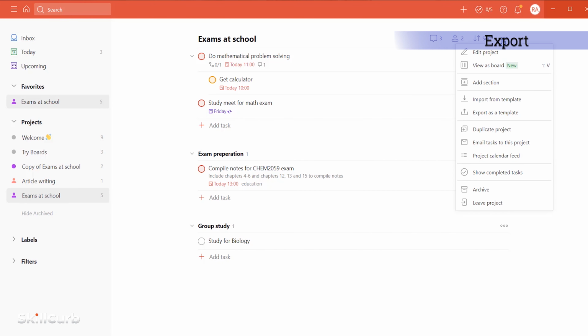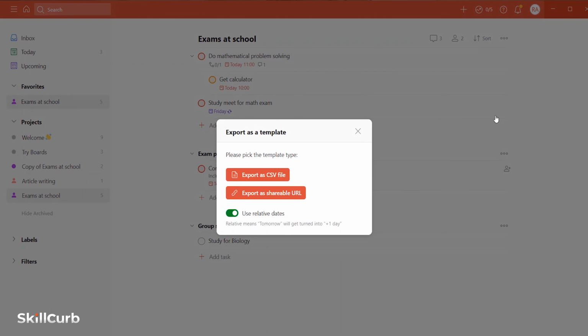Export. To export all your project data from Todoist, once again you can find an exporting option within the 3 dots icon list. Click on it to reveal 2 options. Either export as a CSV file or share its URL with others. I personally really like this option that Todoist has, that it allows link sharing. My shared link will be added as a task to the other members of the Todoist app.